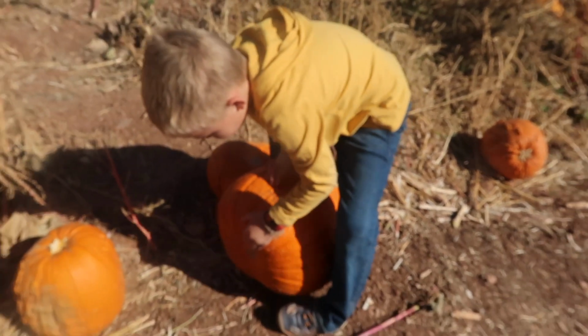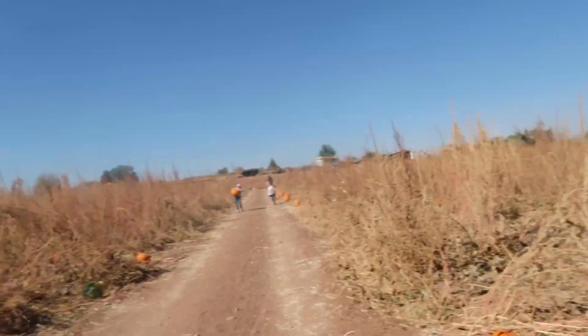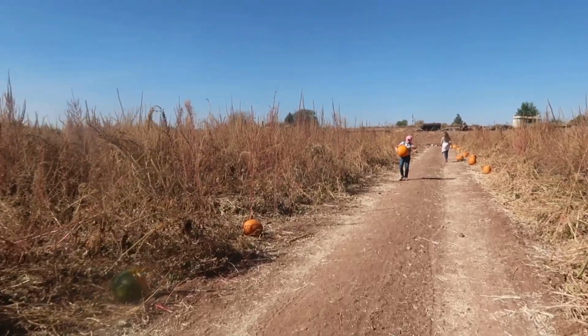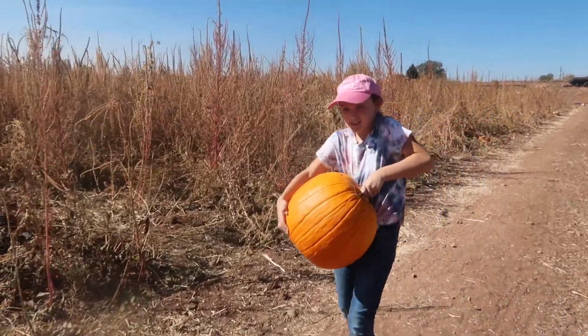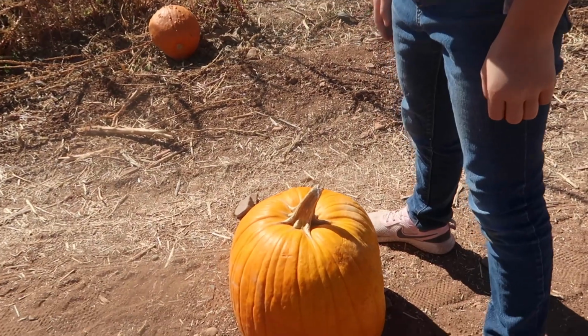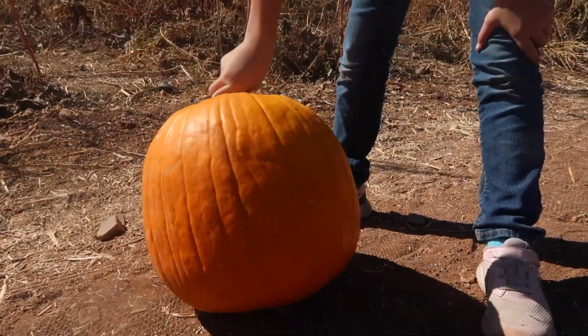That's the one you want? That's your pumpkin? Yeah. Oh, London's going. Look at London. Oh boy. Pumpkin. Okay, Ella, time to get out. Did you find your pumpkin? That's a cute one. How's it sit? Oh, pretty good. That's a nice pumpkin. Uh-huh. All right, put it in.